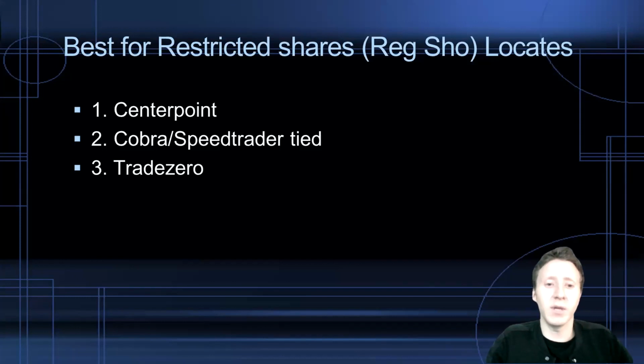Now, it's really important to me that I'm finding these restricted shares and that I'm able to locate stocks that are on Reg SHO. These actually tend to be some of my biggest winners, and I'll explain why. Because when a stock goes on Reg SHO, there is a very limited amount of shares out there that you can even locate. They're very hard to find. And when there's a very limited supply of locates out there, that means there's not going to really be a lot of short sellers in the stock that day.